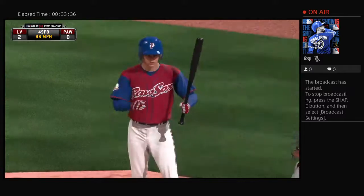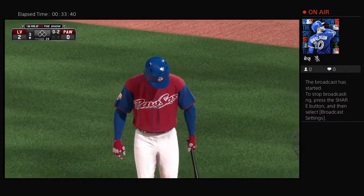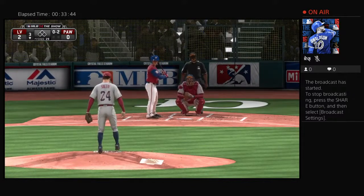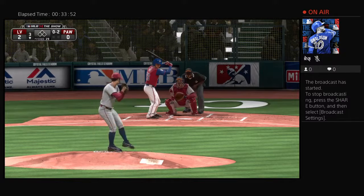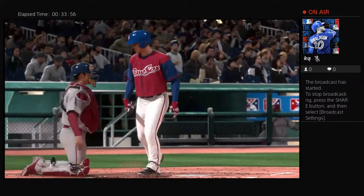That's taken. Now it's 0-2. 2 times now he's painted that fastball on the outside corner. Now you got to worry about seeing that pitch for a 3rd time. All right, Red Sox. Here we go. Swing and a miss on the fastball, and that's the first out.